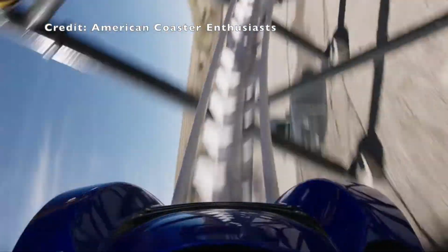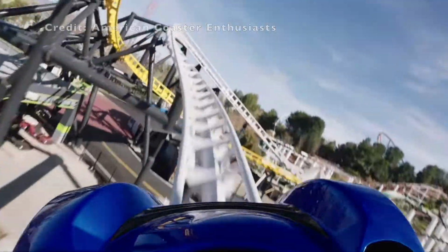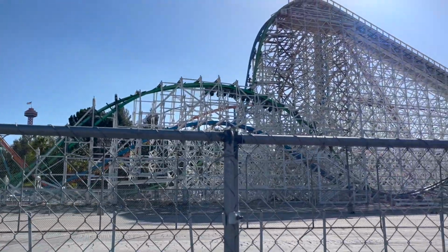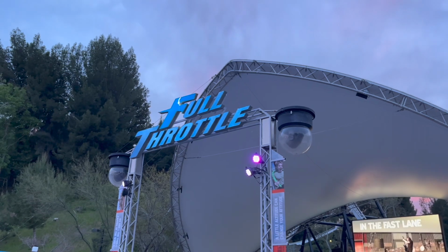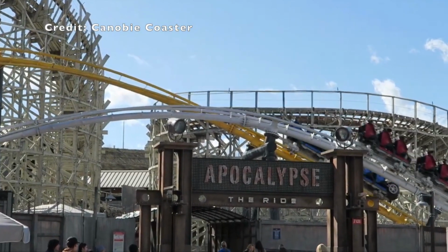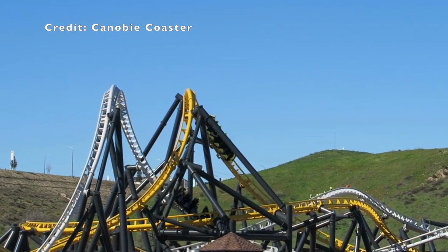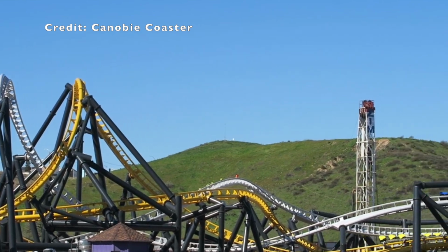Now, while I do enjoy West Coast Racers, it does admittedly feel a little bit redundant. You have Twisted Colossus, a Mobius dueling coaster, and Full Throttle, a Premier Rides launch coaster. So naturally, Magic Mountain added a Premier Rides Mobius dueling launch coaster. See what I mean? It really doesn't make a ton of sense. If Twisted Colossus and Full Throttle had a kid, there's no doubt that West Coast Racers is their child.